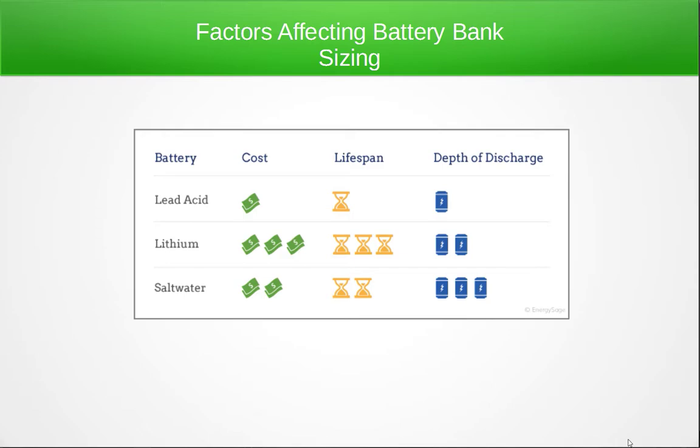The depth of discharge, DOD, of a battery refers to the amount of a battery's capacity that has been used. Most manufacturers will specify a maximum DOD for optimal performance. For example, if a 10 kWh battery has a DOD of 90%, you shouldn't use more than 9 kWh of the battery before recharging it. Generally speaking, a higher DOD means you will be able to utilize more of your battery's capacity.